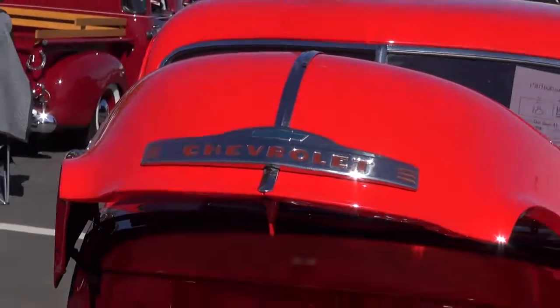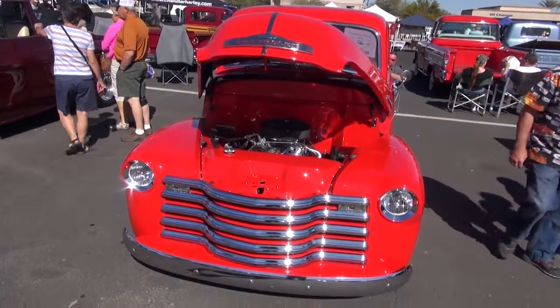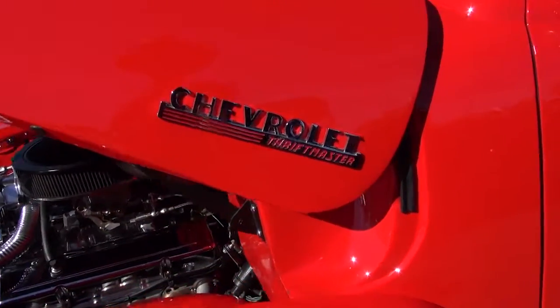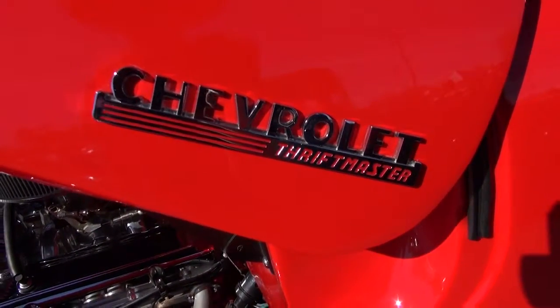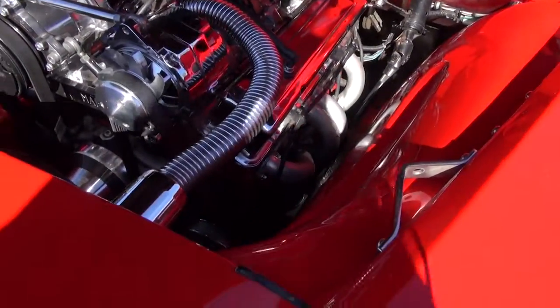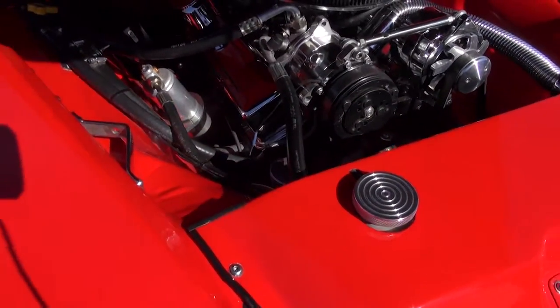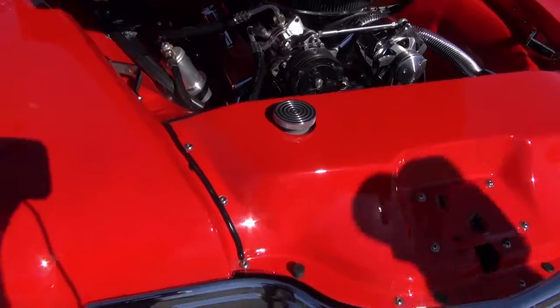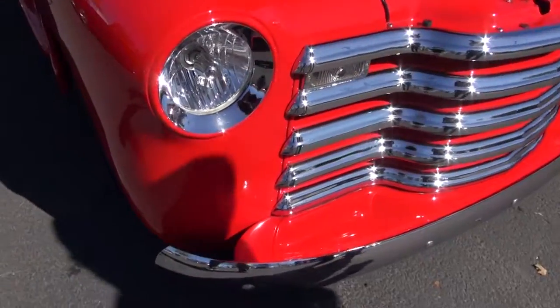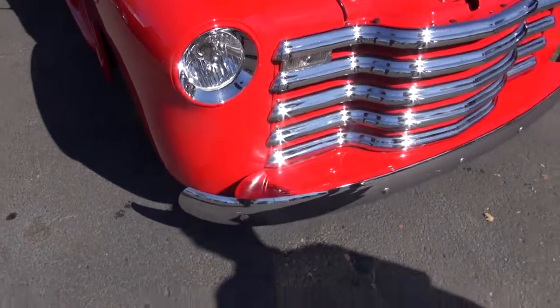This is Dan Barrett's 1948 Chevrolet Thriftmaster, which came with a six-cylinder, but I don't believe that this truck has a six-cylinder today. I believe that is a 350 small-block Chevy with probably 400 horsepower. This truck has Frenched-in headlights, kind of unusual on these old trucks, but absolutely wonderful workmanship.